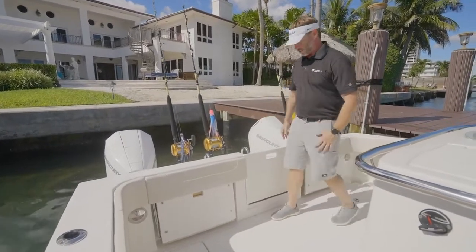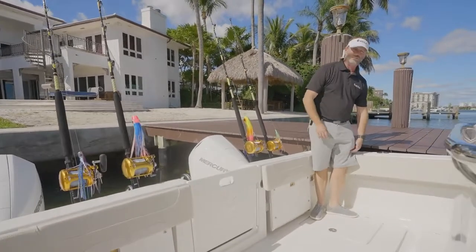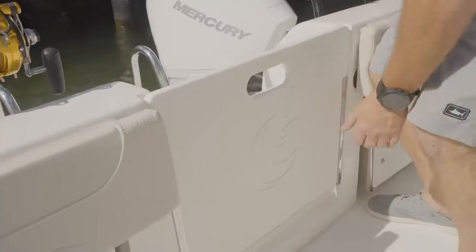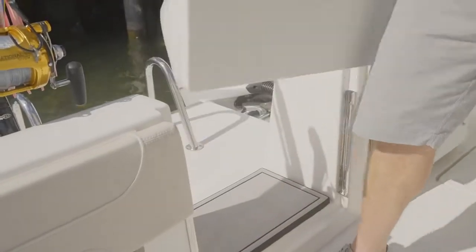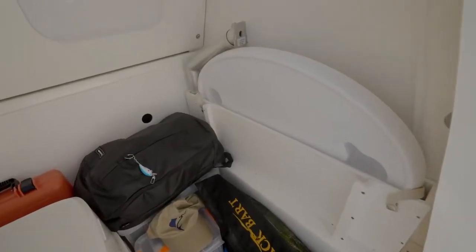Lots of space. You're also going to notice your gunwales. They're at a very safe height, great knee height, just above the knee. So you can really feel locked in when you're leaning over. Another great feature in the aft of the boat is we have a pull away that can be stored in the console area, and I'll get to that in a minute.